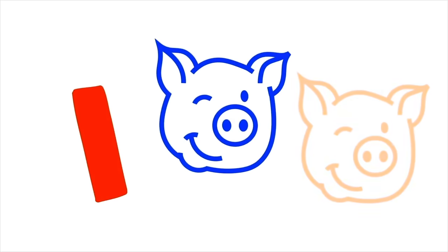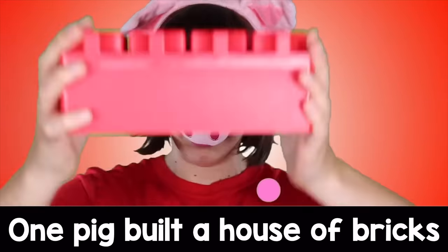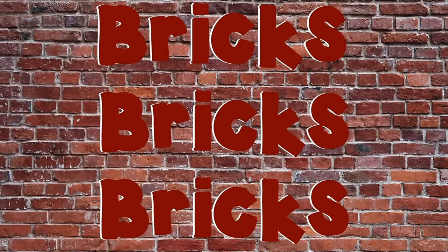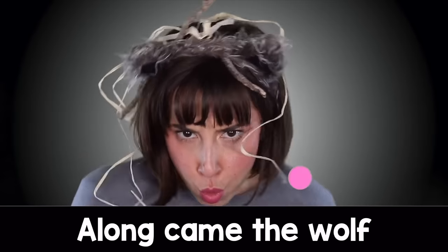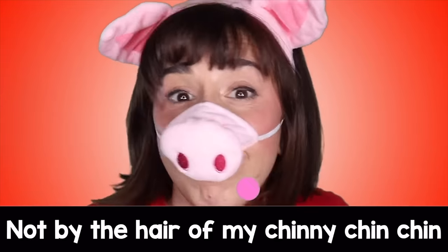One little pig, one. One little pig. One pig built a house of bricks. Bricks, bricks, bricks. Along came the wolf, I'll blow your house in. Not by the hair of my chinny chin chin.